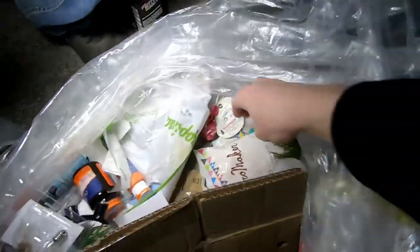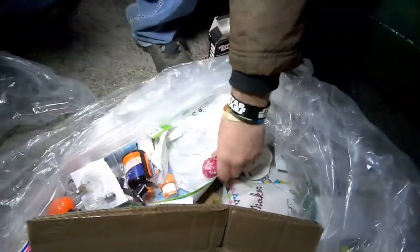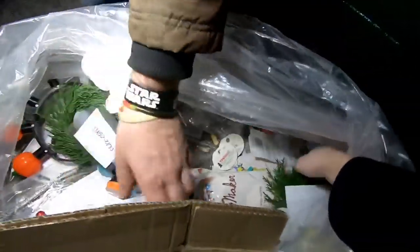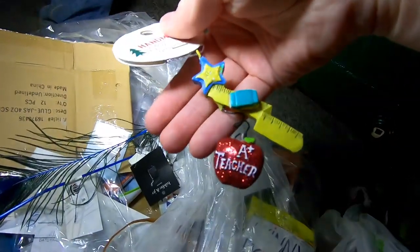Oh, wow. Take those. All right, Jim, let's find out. How many licks does it take to get to the center of a Tootsie Pop? Let's find out. A one. Oh, someone already used this. Throw it up. Whoa, look at. A plus teacher.